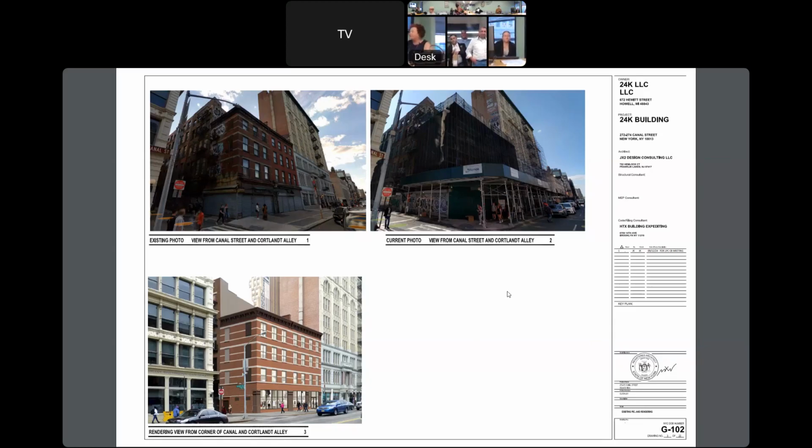We sit down. And what they want to do is tear out, because it's two buildings they're co-joining, they want to tear out the party wall. But that's an interior thing. We don't vote on that. I don't understand why we don't vote on interiors.